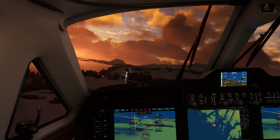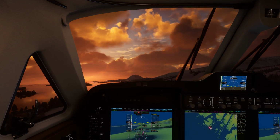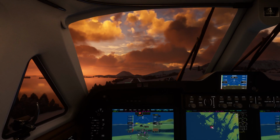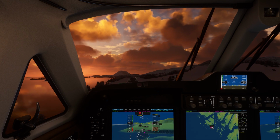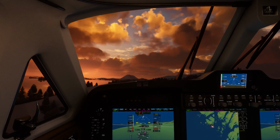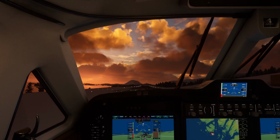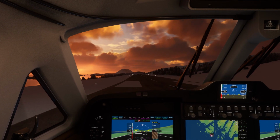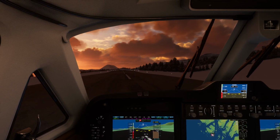Don't sink, don't sink, don't sink. Looking good. Don't sink, don't sink, don't sink. We're down. All right, reverse thrust.